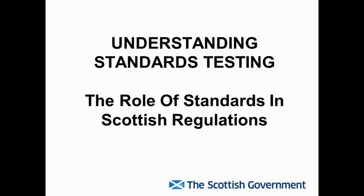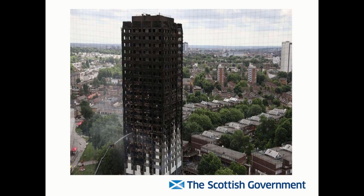In case anyone might be wondering why this is important, let's not forget the next two images. I think we should remember one of the main reasons bringing us together today, and without wishing to preempt anything coming out of the Grenfell inquiry, I don't think it's any great secret that the cladding system did not achieve an A1 or A2 classification under Eurocodes, nor had it been tested under BS 8414.